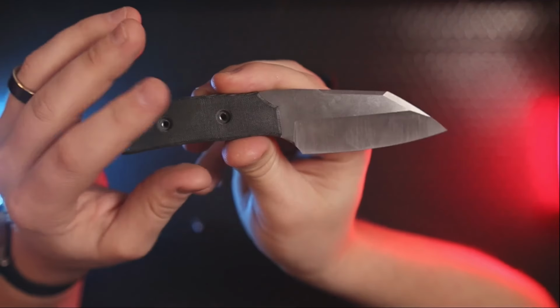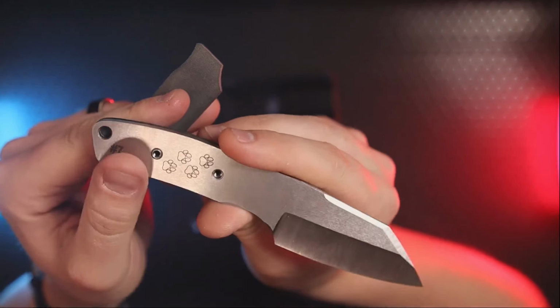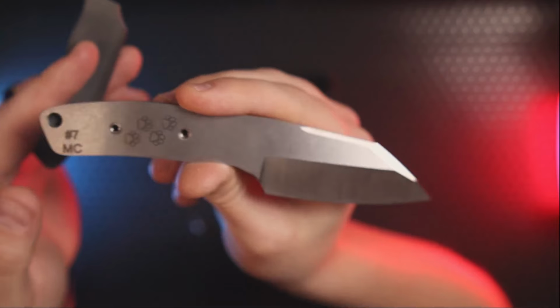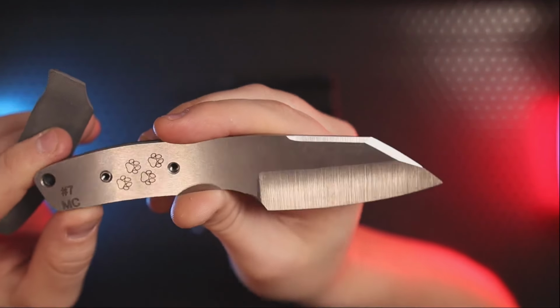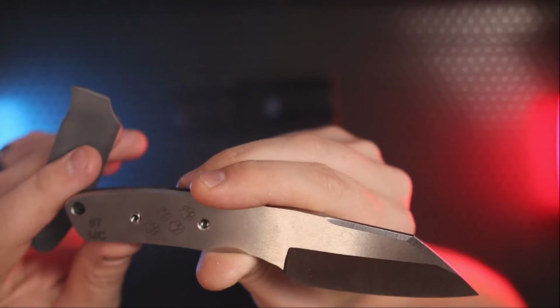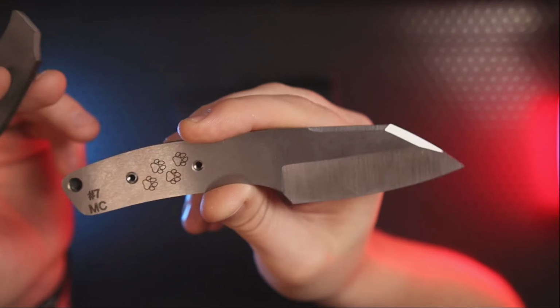Underneath this handle scale right here, you're going to get some milling, got the puppy paws going on, and then a serial number. This one is lucky number 7, and MC stands for MagnaCut. Absolutely beautiful blade finishing here on this full tang design. And we also see a spot where you could of course poke through a lanyard if you decided to mill out this spot right here.